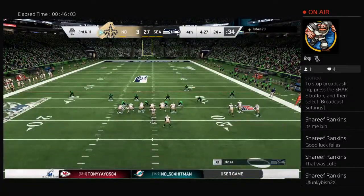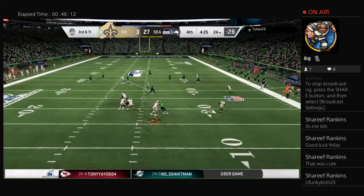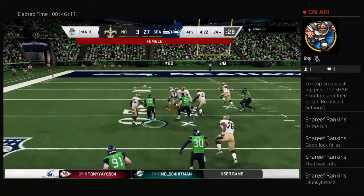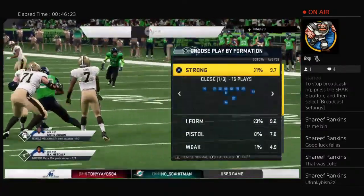And this 3rd down looking very tough after the holding penalty. 3rd and long. Now King, operating from the gun. Now the ball comes loose, and the Seahawks have picked it up. And they're going to be set up in the red zone right around the 17-yard line.